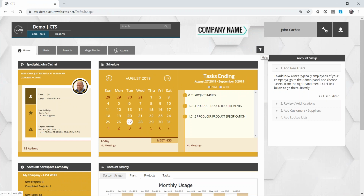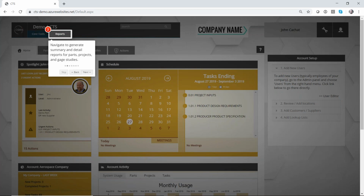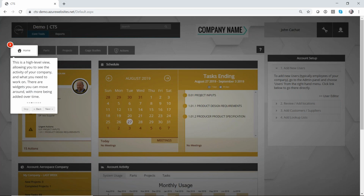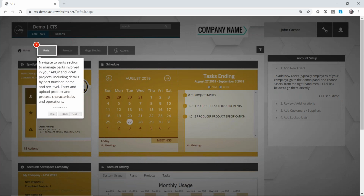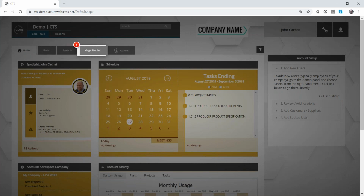The icon at the top basically walks you through how to navigate the reporting engine. The home page shows your calendar, and widgets you can move around and change, and your tasks. The part file is where you put in all the part details: part number, rev level, and upload product and process characteristics information. Projects is where we navigate through the APQP and PPAP projects, and you can have multiple projects for the same part number at different revisions. Track what's going on from you to your customer, internal ones, and from you to your supplier.